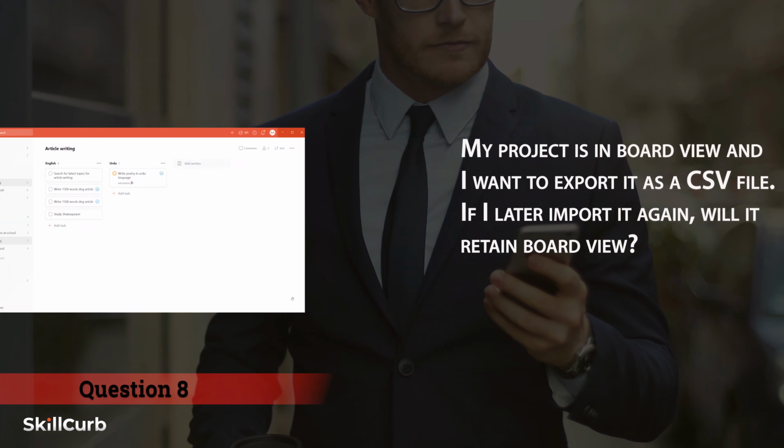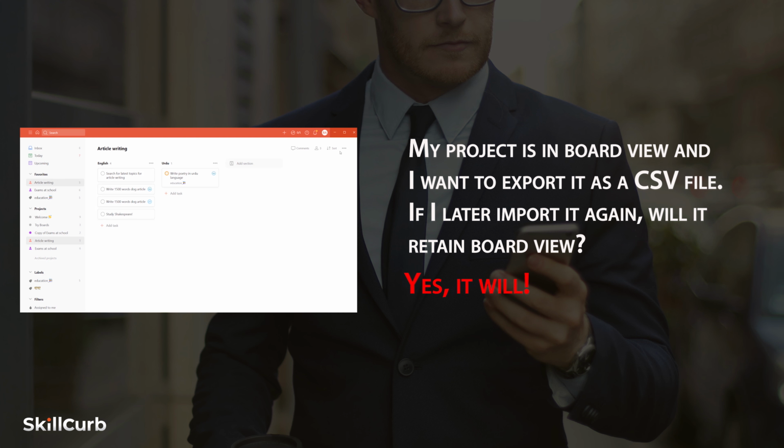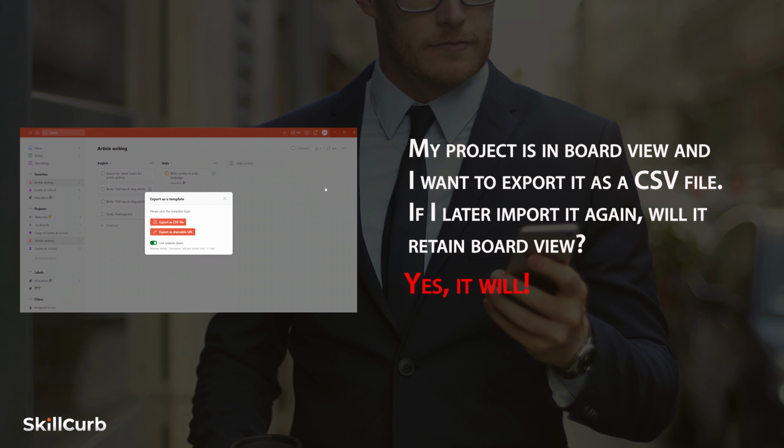My project is in the board view and I want to export it as a CSV file. If I later import it again, will it retain the board view? Yes, it will. Whether you export a project as a CSV file in list view or in board view, it will retain that view once it is imported.